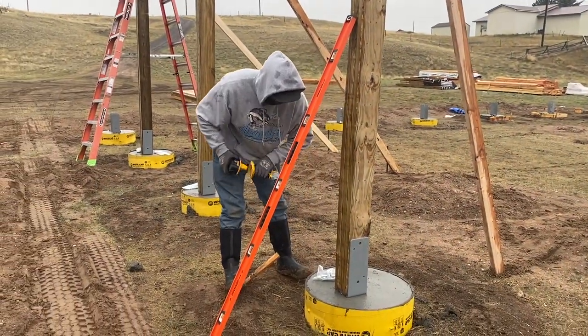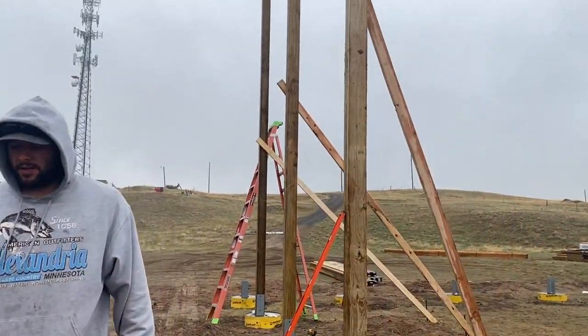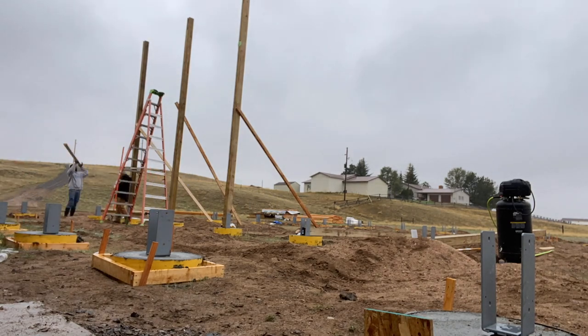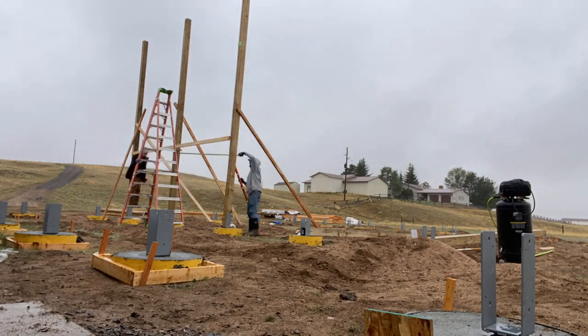Now we're building a post frame house, so naturally we had to get the posts or those beams up first. If you remember from our last few videos, we were pouring the concrete into the caissons and then setting those brackets. Now in this video, you can see us putting the posts into those brackets and then getting them all stabilized.